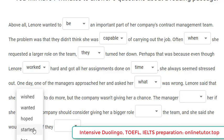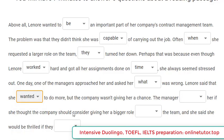She started to do more, in theory, yeah, but why started? She always tried, so no started. She hoped to do more. Why hoped? If she was already doing it, no. She wanted to do more, yes. And she wished to do more, also, yeah. But you know, the collocation want to do is much more widespread than wish to do. So we choose wanted. It's just the collocation, I think. Because I wish to do, I think in spoken English we can say like that, yeah? If you don't agree, please write in the comments, but I think that mostly you will agree with me.